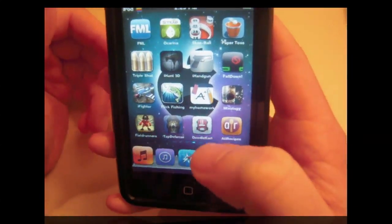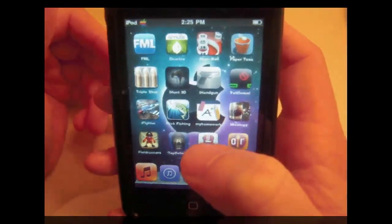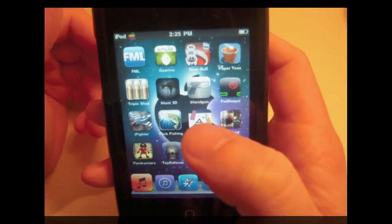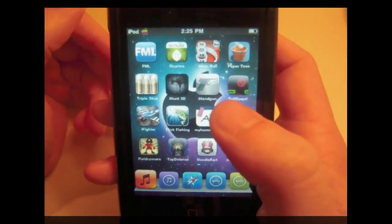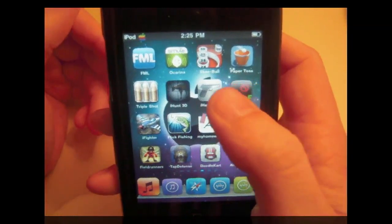Let's see what else we got here. Oh, Doodle Kart, did a video on that too. Very good game. It's kind of like Mario Kart on your iPhone. My homework, I can keep my notes in there if I'm at school or anything, write down any assignments or anything I need to keep track of. So that's pretty easy. Kind of like Stickies, a more advanced form.